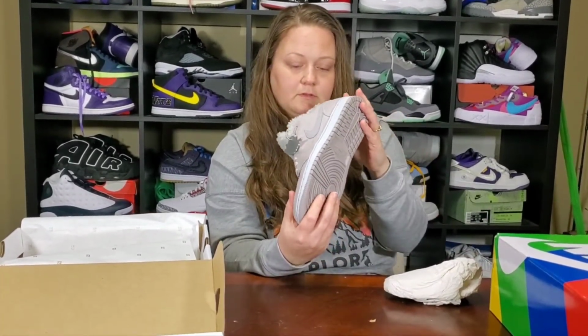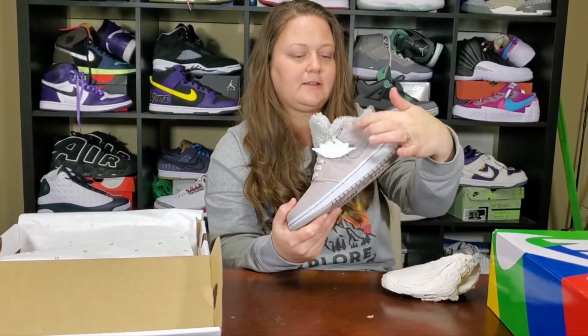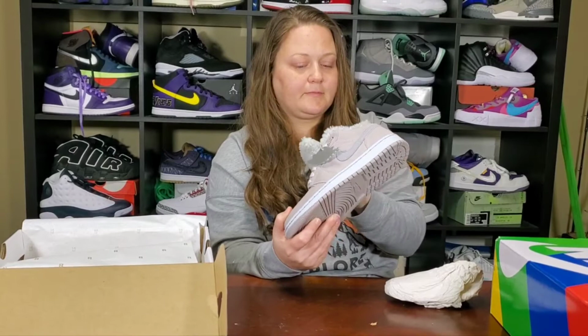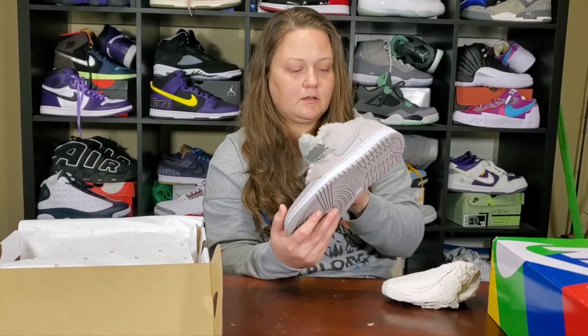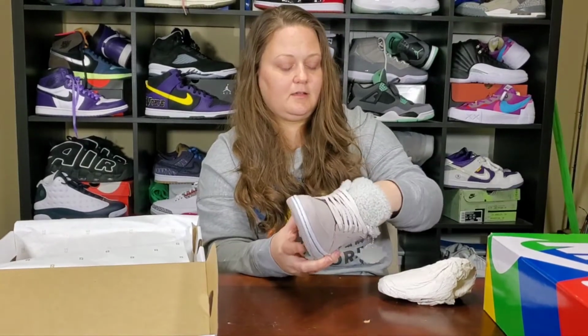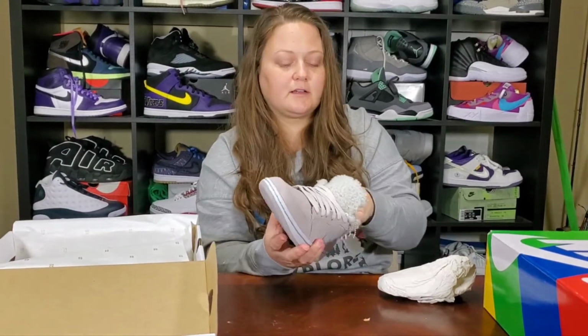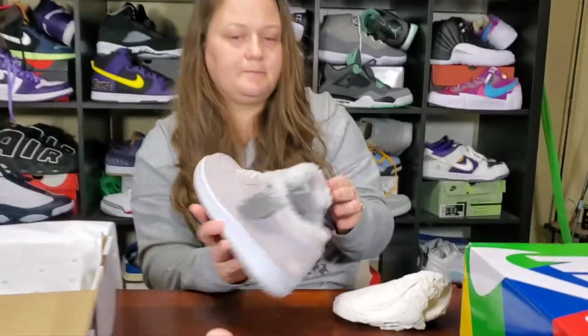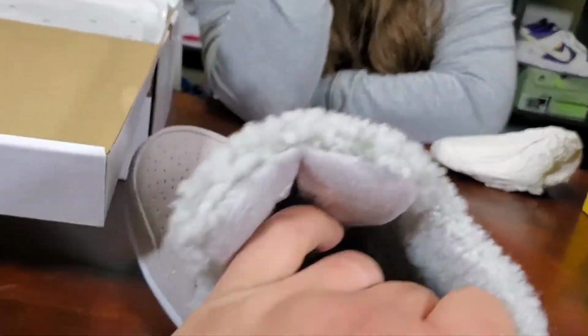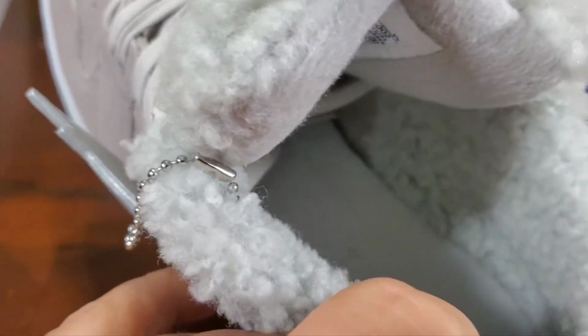Does the Sherpa go all the way in the sock liner? No, it stops right here. Okay, so it's like from here back. What about the insole? Is it just a normal Ortholite insole? Yeah, nothing special. Well, it's kind of soft. Let me see. It's got like an SB tongue. It's a big tongue. Yeah, that's what I'm saying.